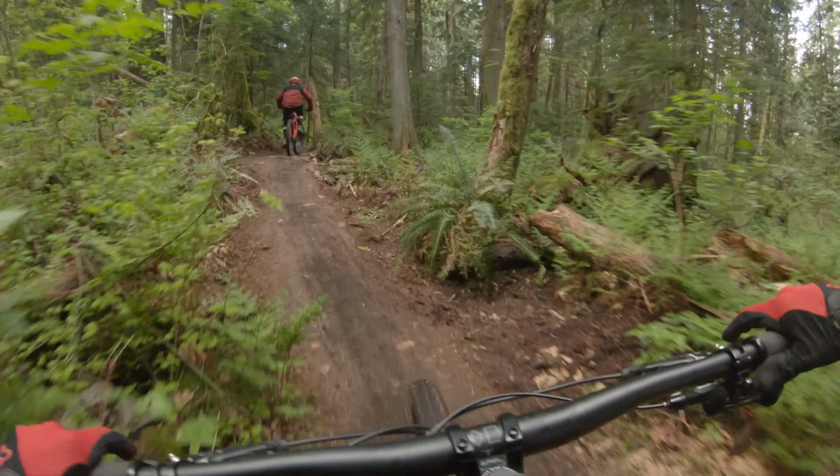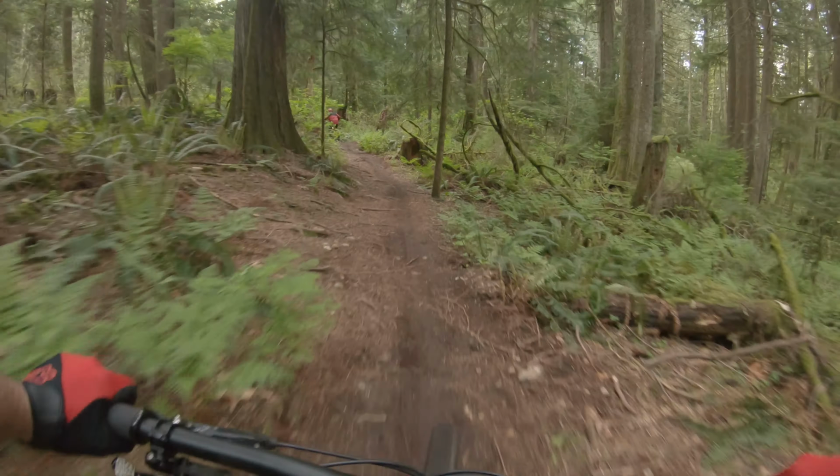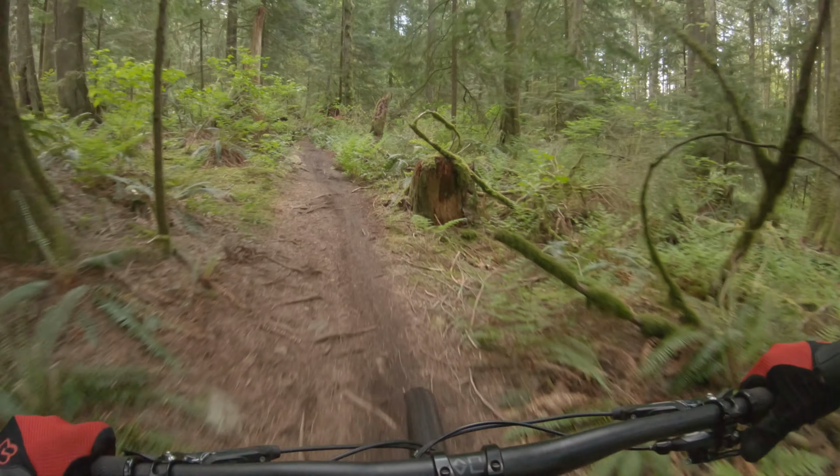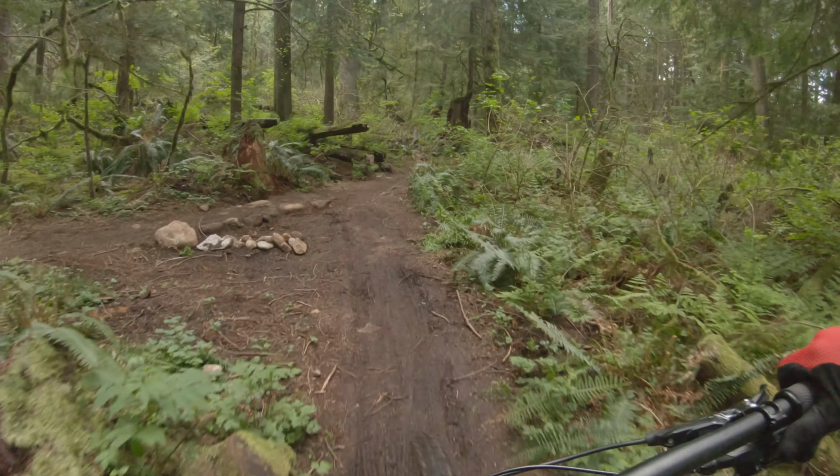Well, the one thing that is absolutely undeniable is how fast these bikes are once you start putting the power down. I mean, look at them just leave me. I'm pedaling pretty reasonably good here and just gone. Smoked me.